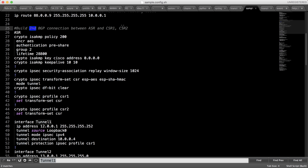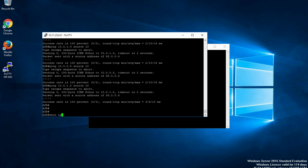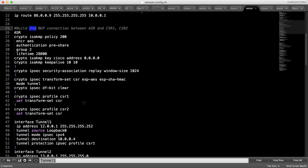So before we do that, let's check real quick on the prem side to see if we have the routes learned from the CSR. So show BGP all. Okay, I only learned this route from the virtual network gateway, but not the CSR, because I haven't configured the tunnel yet. And also because I'm going to show you the end-to-end IP connectivity.